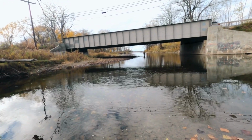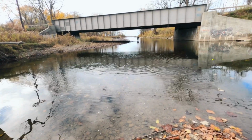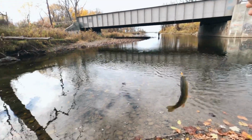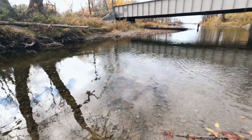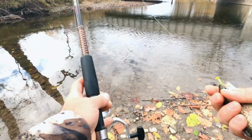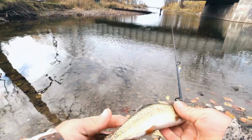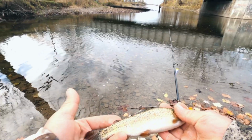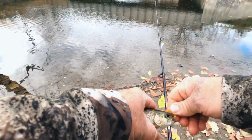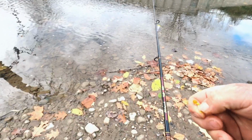It's the second fish of the day. Nice little stocky, another one. Look at that. Holy cow. It's a beautiful steelhead. Looks like a little rainbow. Look at that color on that. Just a little guy. Throw him back in. Second one. Yeah, that looks like a steelhead.